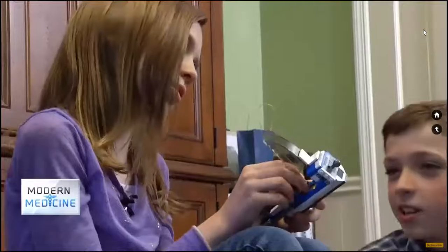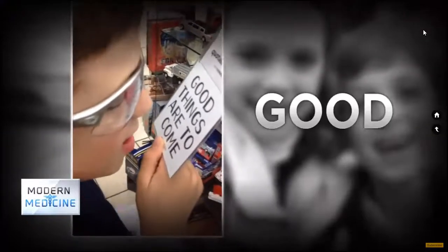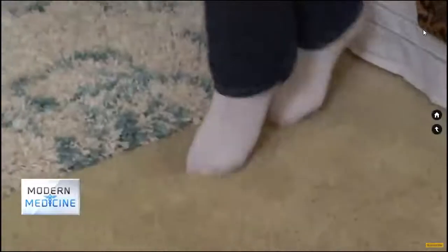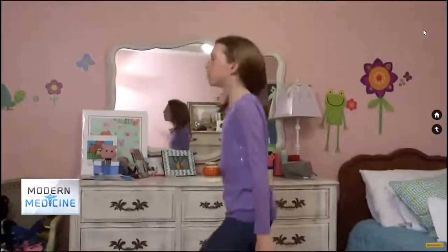Before their surgeries, both kids had trouble seeing in low light. Now, though their vision's not perfect, they say they're noticing big differences. Good things are to come. I went outside when it was snowing, and I was like, oh, I can see the snowflakes. It was really cool, like, to actually see something that I'd never seen in my life before.